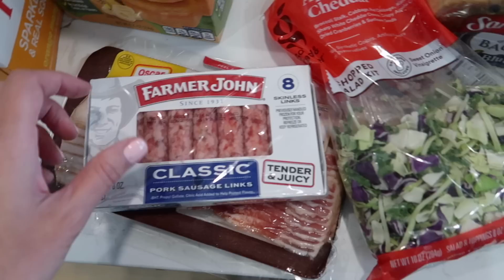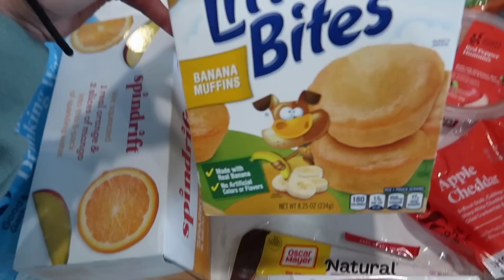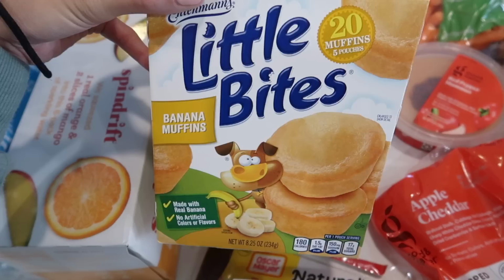Got some sausage and some bacon. A couple of these. The boys love these. I don't buy these very often, but these banana flavored ones are really good and they don't have them all the time. So I grabbed a couple boxes of those.